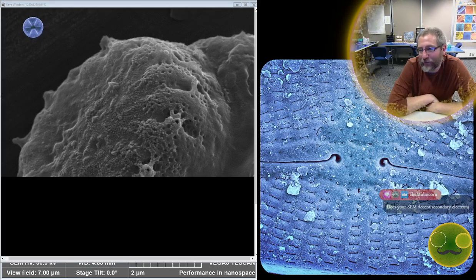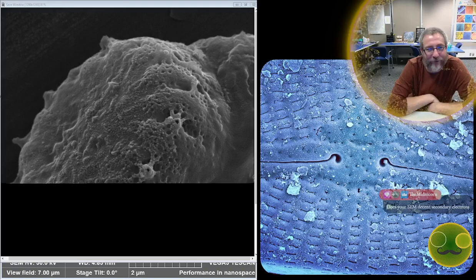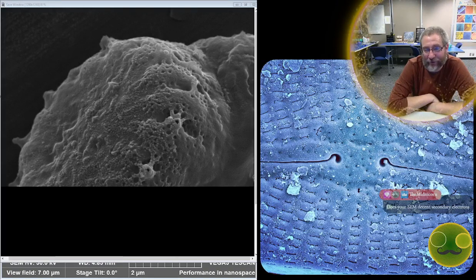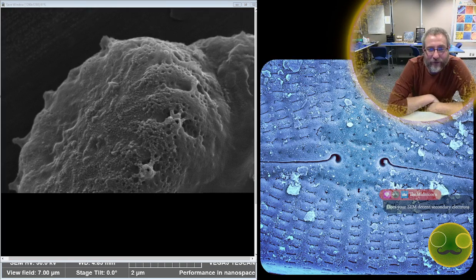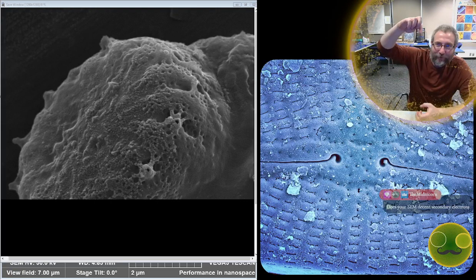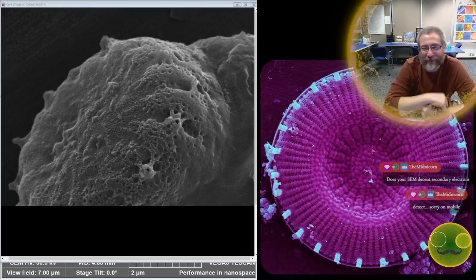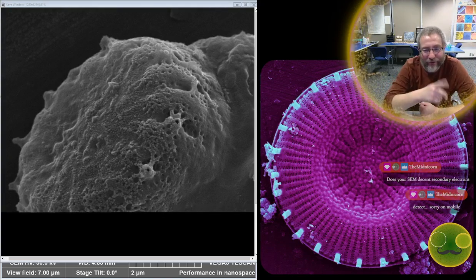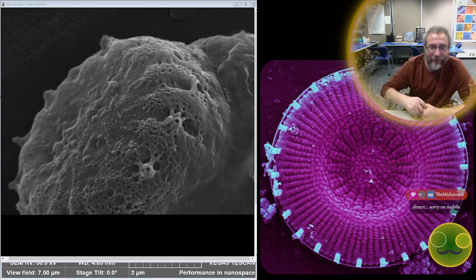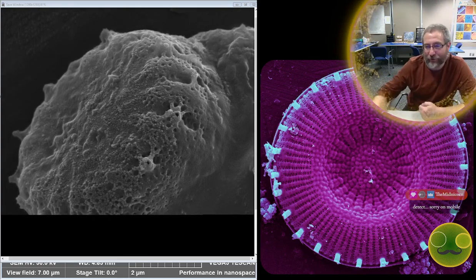Does your SEM detect secondary electrons? Probably. We're looking at secondary electrons right now, Midday Corn. The electron beam comes from the gun. It hits the sample, and then the secondary electrons are the ones that actually give us topography.